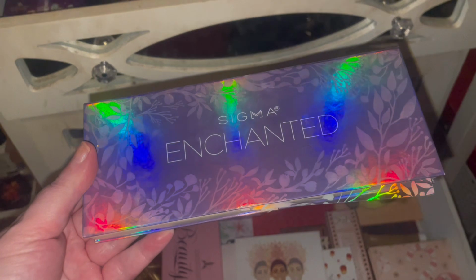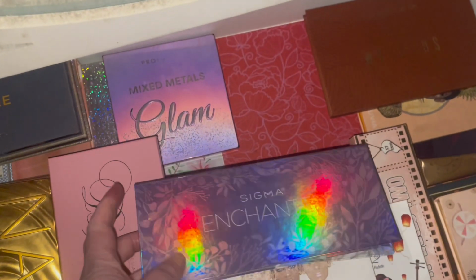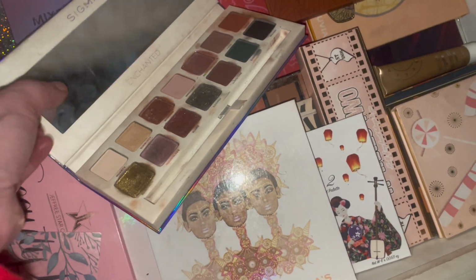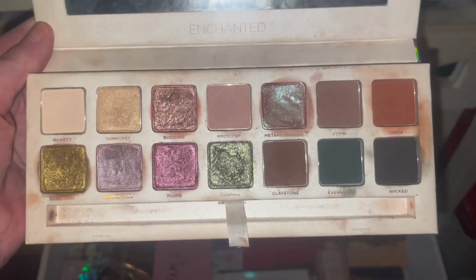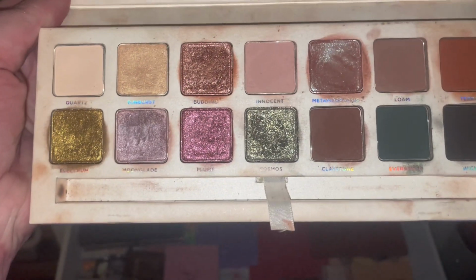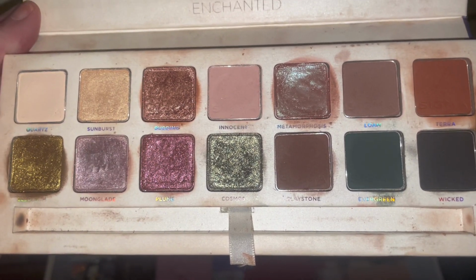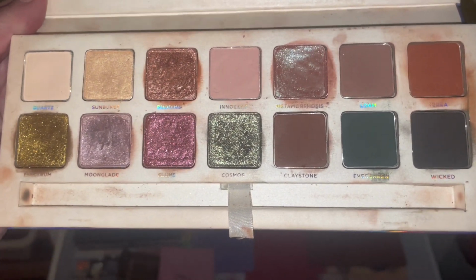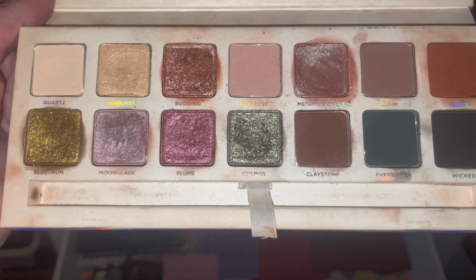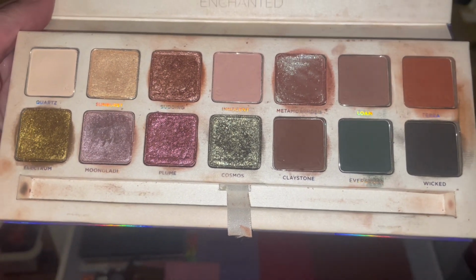Sigma Enchanted, right, we all know how I feel about this. It's not a bad palette, I just don't like it. Let's go through it. And it was expensive as hell. It was like £40 or something. That shade there, I will be honest, the Metamorphosis shade, it just doesn't work. It doesn't work at all, whether you're going with a brush or a finger, you get hard pan. So we've got the Electrum shade, the nice yellow gold, which is probably one of my favourite shades. We've got Cosmos, which again, I've done 2 beautiful looks with that.